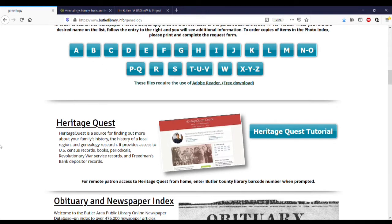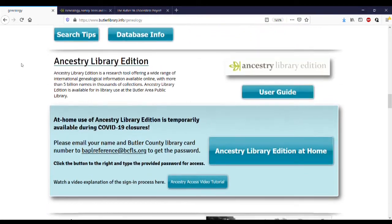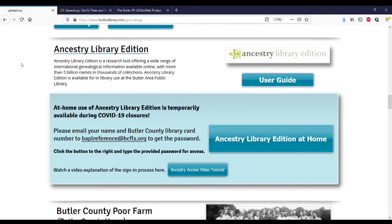The other genealogy database available to you as a library card holder is Ancestry Library Edition. You'll also find that one on the genealogy page of our website. Just scroll down a little bit further and you'll find the information for that.